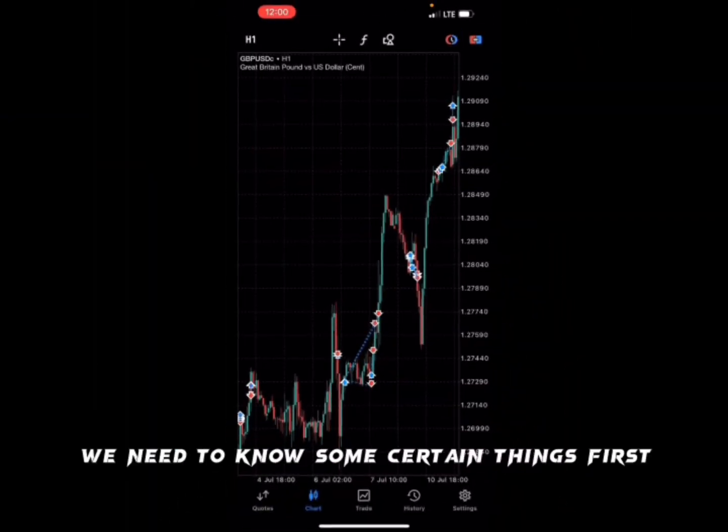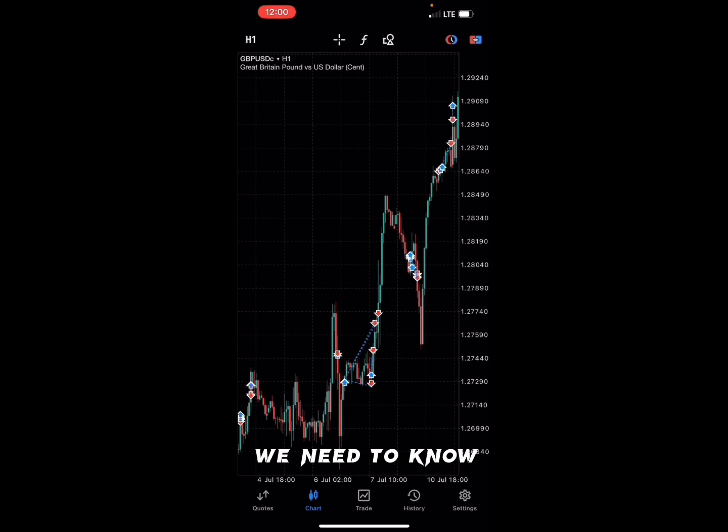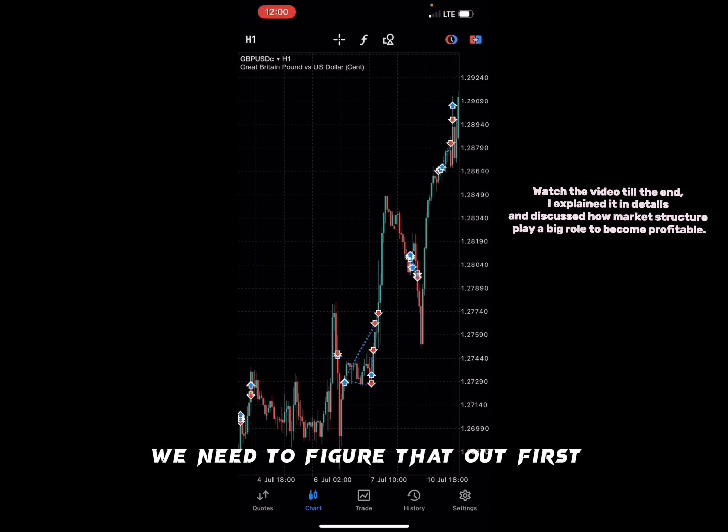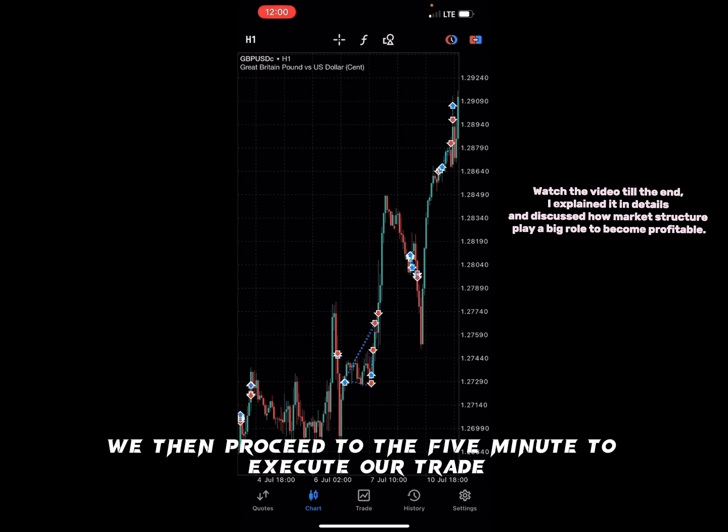Guys, to begin with this, we need to know some certain things. First, we need to know what trend the market is saying. Maybe it's an uptrend, downtrend, or ranging market. We need to figure that out first. And when we are figuring it out, we are going to figure that out on the 1 hour time frame. Then after we figure out the trend and where the market is going, market structure, all of that, we then proceed to the 5 minutes to execute our trade.